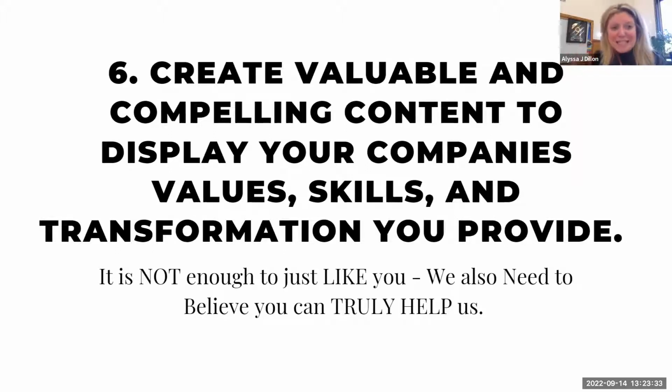We need you to consistently let us know the skills that you have. We need you to consistently provide that proof to us, right? Display that consistently. How are you getting results? What is the framework that you use?